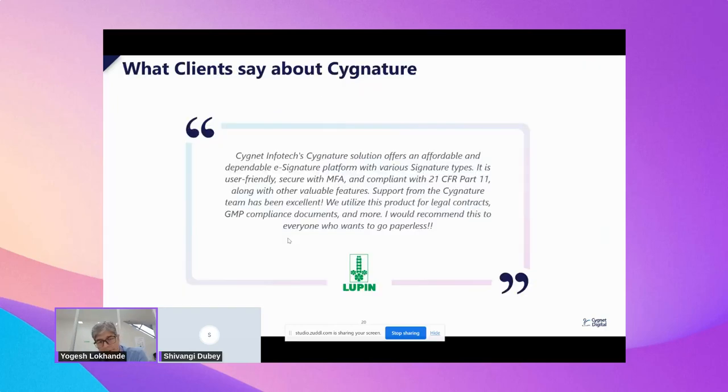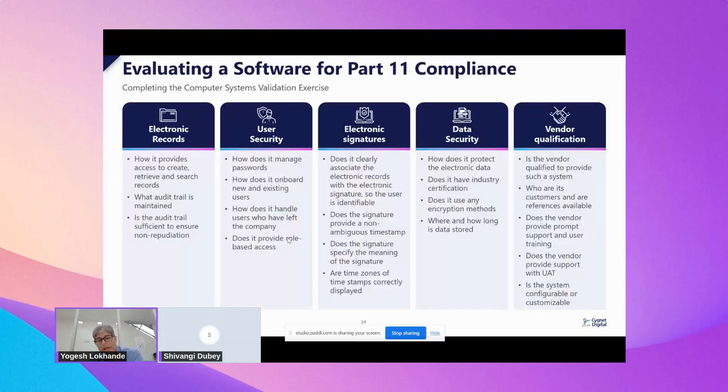Clients are quite happy using the solution. It's important to talk about what the clients say about it. But if you wish to really choose a software system, it's not just a software system, you must also choose the partner or the company with whom you are working. So as one of the last bits of information that I would like to share, if you are evaluating software for your GxP compliance or for ensuring regulatory Part 11 compliance, what are some of the important things that you must pay attention to?